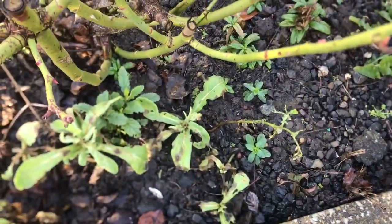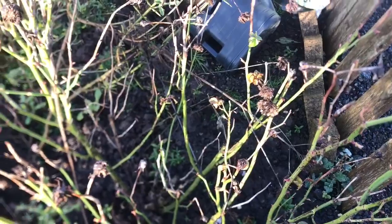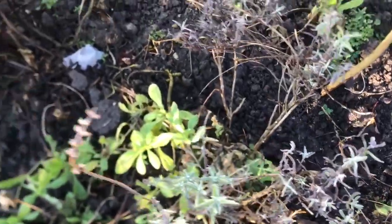What I did last year was prune them back, and I've always had success when I prune them hard back, get lots of roses on it. So I shall definitely be doing that again this winter. We've got lavender here, and we have another rose.